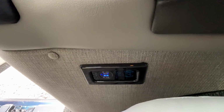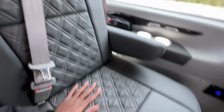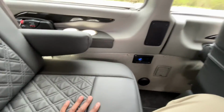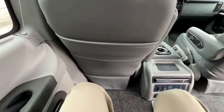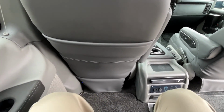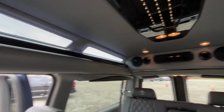You have 2 USB ports over here, 2 over here, vents here, vents here. And I mean, this leather is fantastic. But I'm 6'3" and I can sit in that seat with no problem. And then I have plenty of room back here. So that definitely won't be an issue if you're a tall person. And then of course I have plenty of headroom with this being a high top. And they just did a really good job making this van.